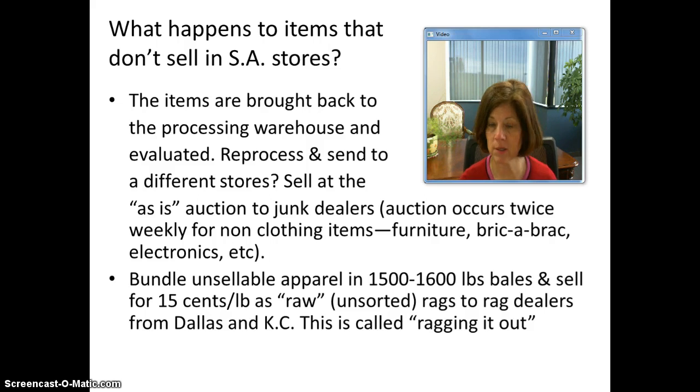If it's appliances or furniture or other big ticket items, they may be sold at an as-is auction to junk dealers, much like Sanford & Son on television, but the auction occurs twice weekly for non-clothing items. Furniture, bric-a-brac, electronics, etc. Those things are sold.